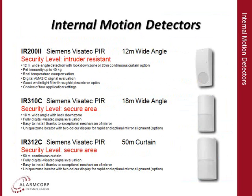For our products, we have a number of internal motion detectors through two brands, either Siemens or Aritech. On this page, it shows the Siemens internal motion detectors that we have, and as you can tell, the security levels on these are based on the old standard. We're yet to determine whether these products will be re-evaluated to fit into the security levels 1 to 5, but currently they're in the catalogue as the IR200. It is listed as an intruder resistant area, and it's a 12 metre wide angle detector. The IR310 is an 18 metre wide angle detector, and the 312C is a 50 metre curtain detector. Both the 3.1 series detectors are set as secure area.